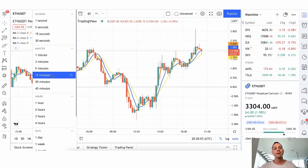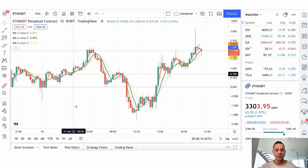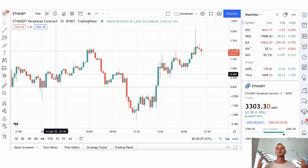So the time duration basically shows what time duration each individualized candlestick represents. So we're gonna leave it on 15 minutes, which means that each one of these candlesticks right here represents 15 minutes. You can see right here, 4 o'clock, 4:15, 4:30 down here at the bottom, right? And the first thing that we're gonna do is actually set up some moving averages. So we're gonna clear what we had before here, and we're actually going to set this up from scratch so that you guys can see exactly how this all works.